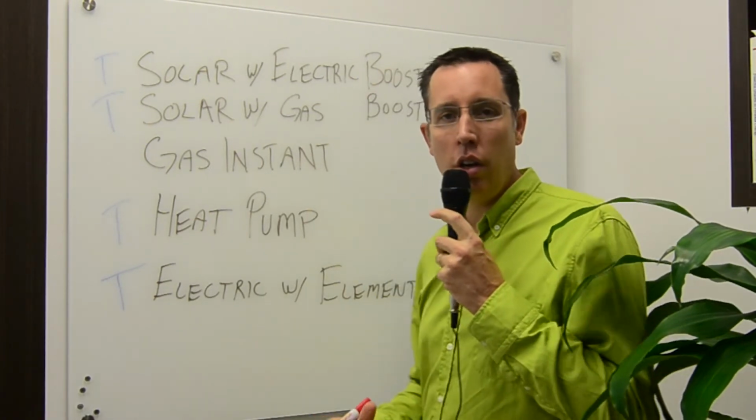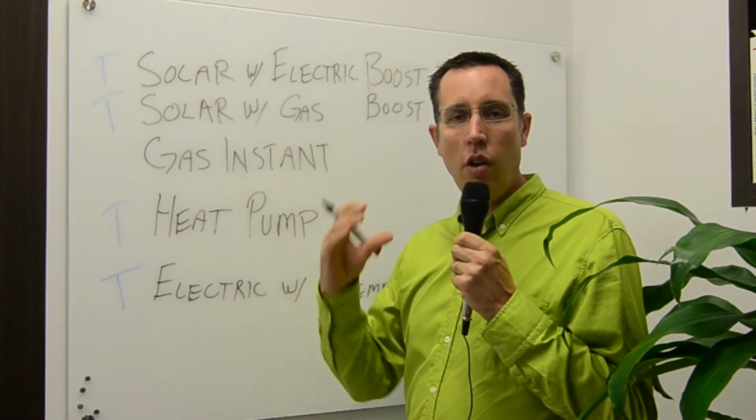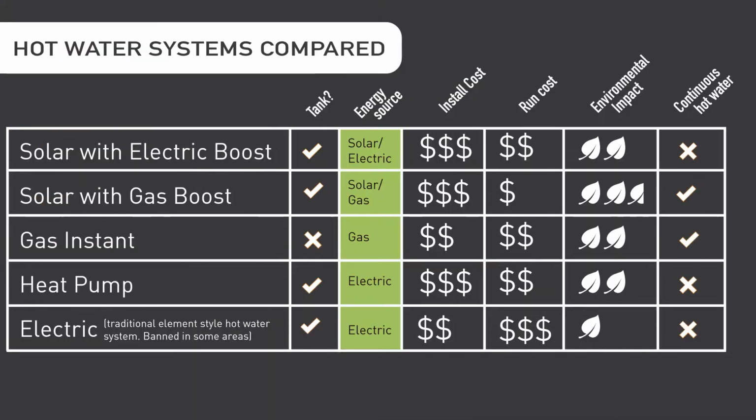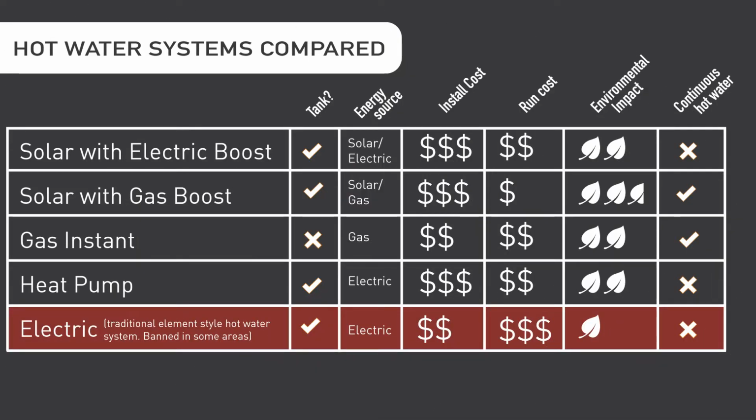The next thing we're going to consider is what fuel the hot water system runs on. So solar with electric, well, that's going to use electricity. Solar with gas, that's going to use natural gas or LPG gas. Gas, that's going to use gas. Heat pump, that's going to use electricity. And electric with element, that's going to use electricity. Now, I might just comment about the electric with element. There's many areas where you can't use those anymore. They've been basically banned by the government because they use so much electricity.